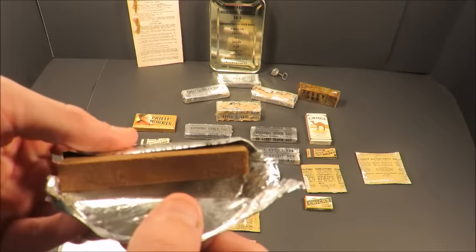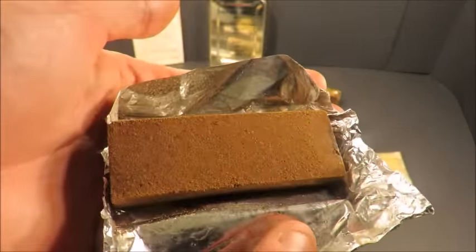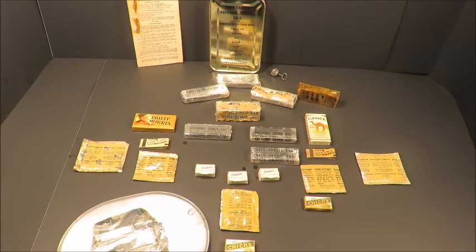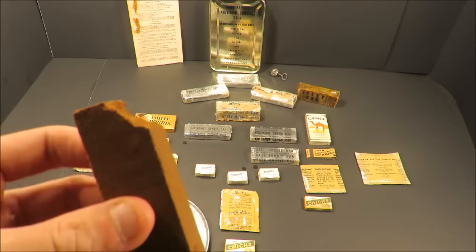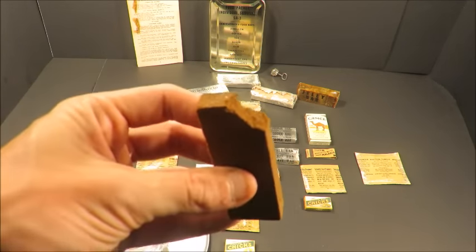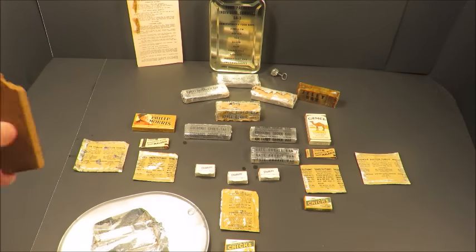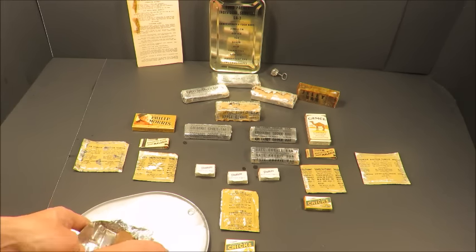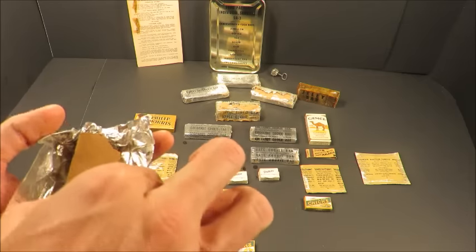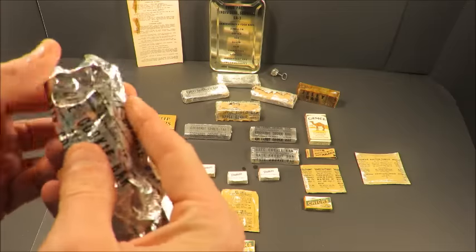Oh, wow, look at that bad boy. It actually looks halfway decent, I think. Okay, let's go for it. Wait. Oh, this is sucking all the moisture out of my mouth. It's like chewing on dirt and a sponge or something. Oh, man. Okay. Well, I'm just gonna save that one for later.